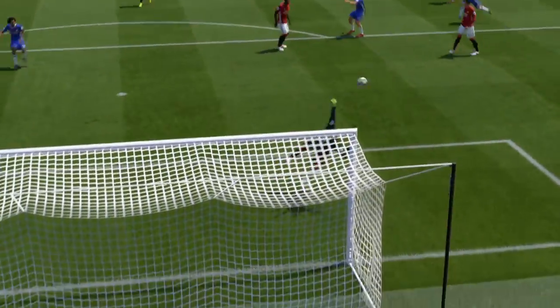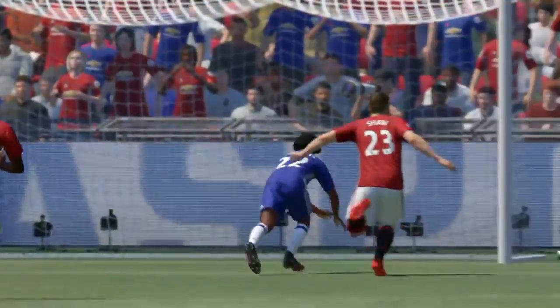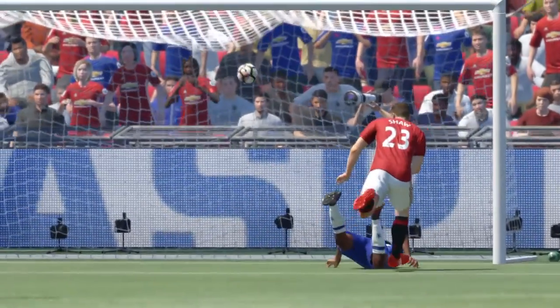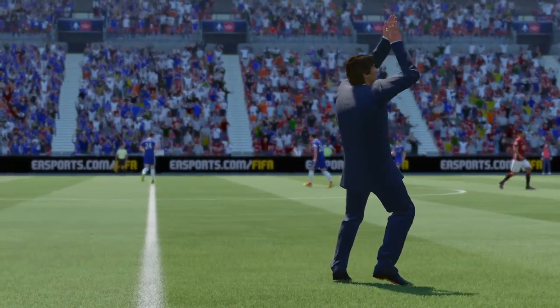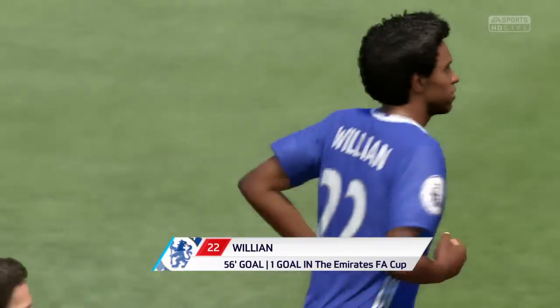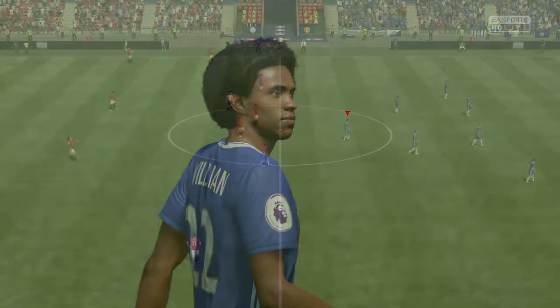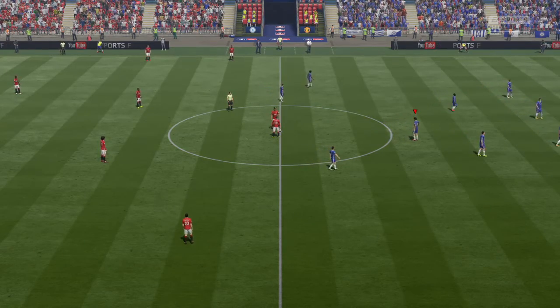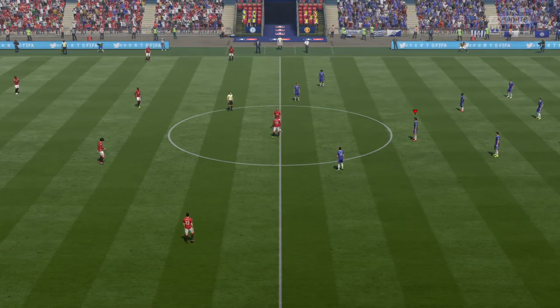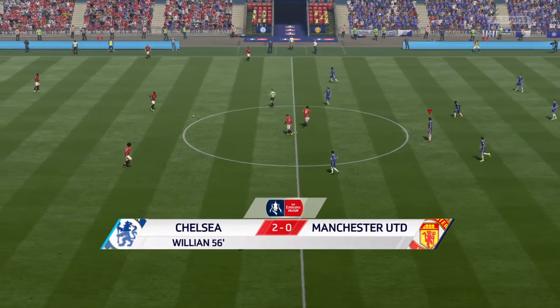Well, a lot of talk about other kinds of diving in the game. This is a perfect dive for a perfect goal. Yeah, I didn't think a chance was on there, but he made it his own, didn't he, with that. Just widen the margin here to 2-0.